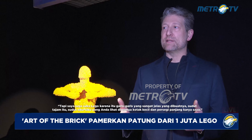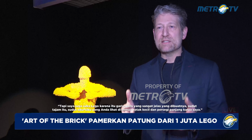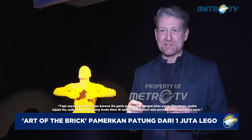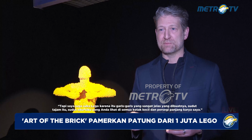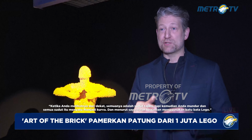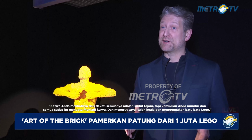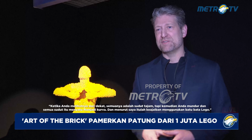But I also like Lego for the very distinct lines it makes, those sharp corners, those right angles that you see in all the little squares and rectangles of my work. When you see it up close, it's all sharp corners. But then you back away and all those corners blend into curves. And I think that's the magic of using Lego bricks.